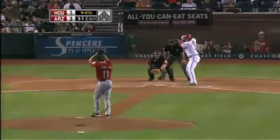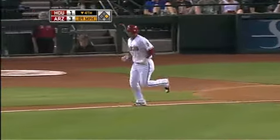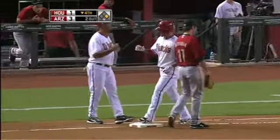And I asked Roy Oswalt about that, about pitching deep into games. He said, the bottom line is, I just need to pitch deeper than my opponent. If I pitch deeper into the game than my opponent, I've got a good chance of winning. You've got a better chance of winning than he does. That's exactly right. I love that mentality.